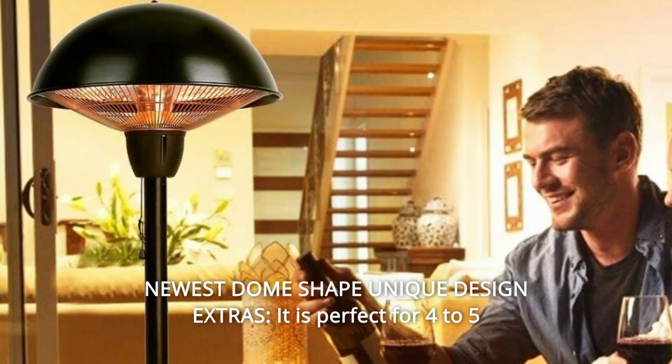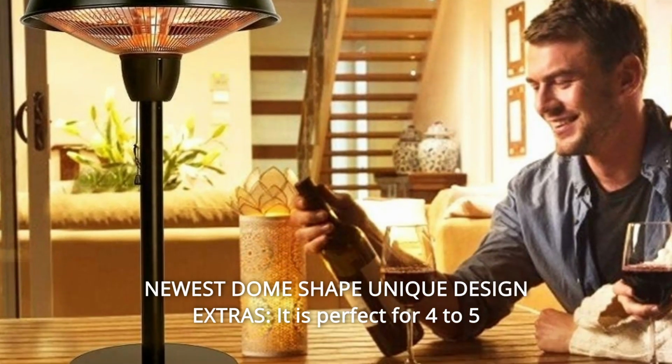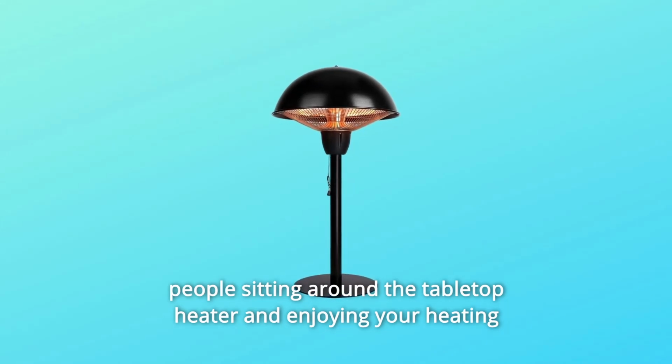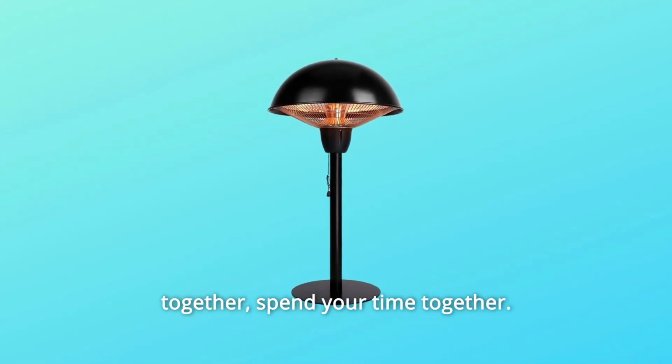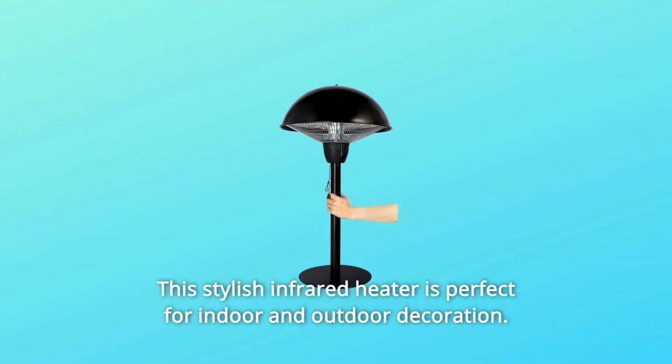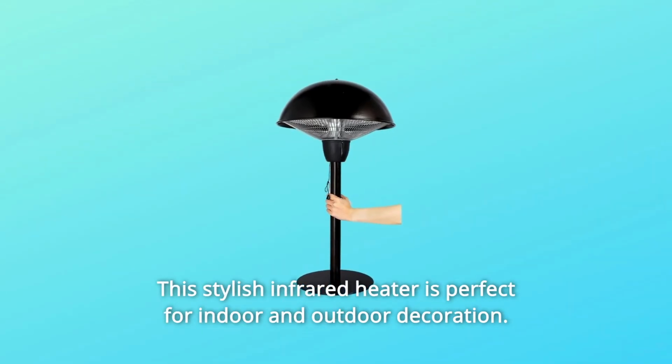Number 3. Newest dome shape unique design extras. It is perfect for 4 to 5 people sitting around the tabletop heater and enjoying your heating together. Spend your time together. Built to be portable and fashionable dome shape in a hammered bronze tone, this stylish infrared heater is perfect for indoor and outdoor decoration.